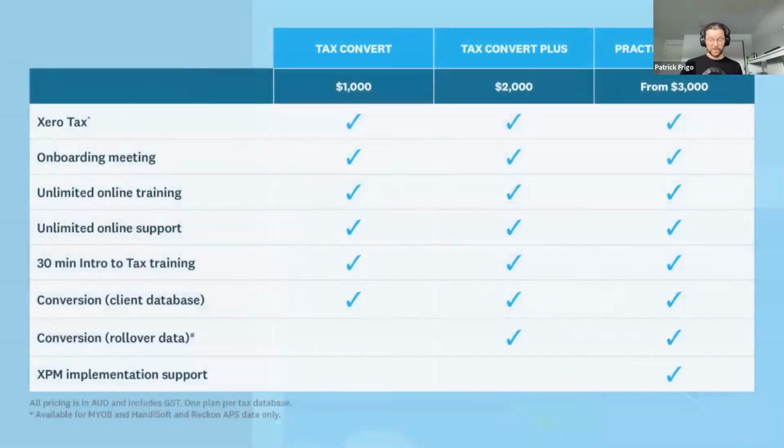Especially in the last 6 months, they've had some really robust tools to take databases from MYOB, AE, AO, Handisoft, and APS, and then spin that into the data that they can then import and set up on Xero Practice Manager and Tax, and even populate the general ledger data as well. So there's a few options here on the screen. This is also on our website. Reach out if you have any questions on this as well.